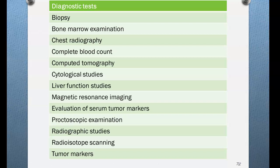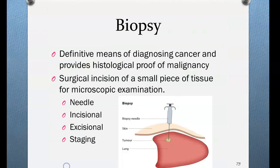We'll do an MRI, an evaluation of those serum tumor markers. So if we know there's a possibility you have prostate cancer, we're going to check PSA. If there's a familial tie, we may check the tumor marker for breast cancer. We'll do a proctoscopy examination, radiographic studies, radioisotope scanning, like that picture of those Hodgkin, that's radioisotope scanning, and then look at tumor markers also. So we're going to talk more about some of these.